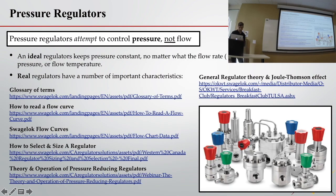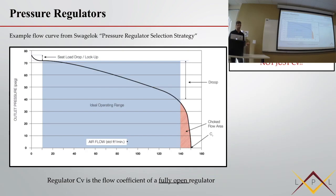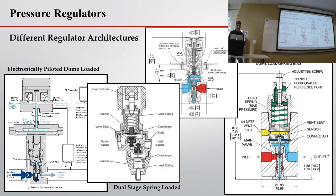So, what do I say up there? Yeah, they attempt to control pressure and not flow. It's important. Sometimes people think that if you set the reg to something, you're going to get a certain flow. Well, it's going to try and give you a certain pressure, but the flow is all dependent on the flow curve, which I'll come to right now.